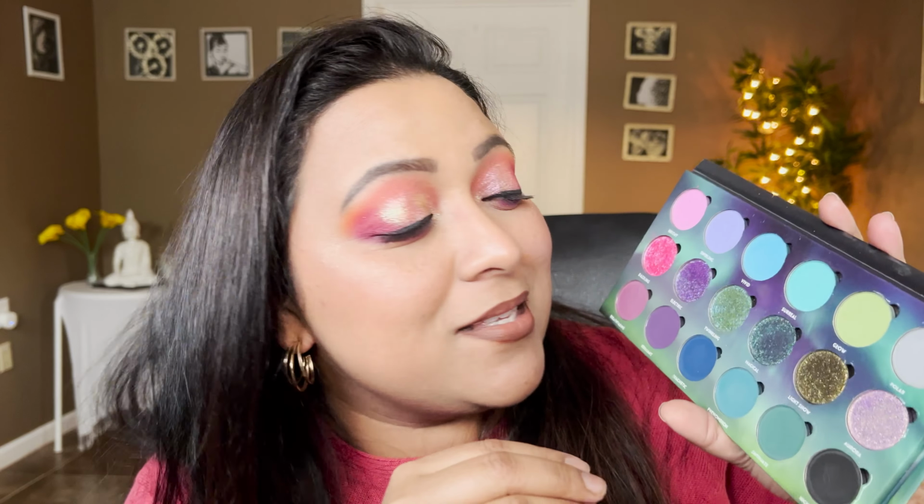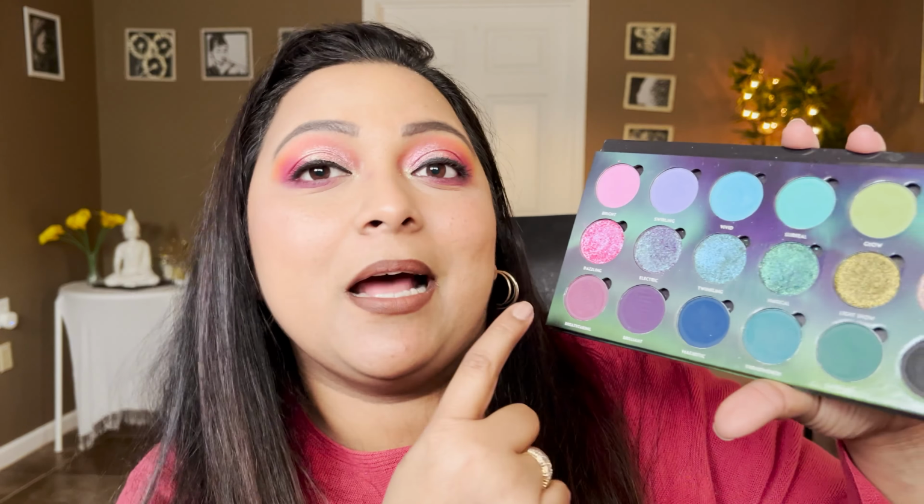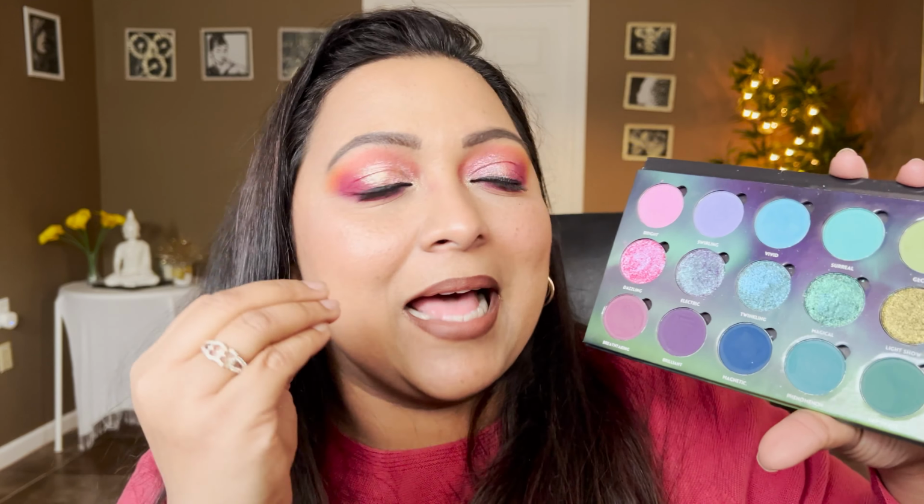I cannot recommend this enough, and generally, even when I'm going to the office, I deepen out my outer corners with one of these shades, and that gives that interest of color to the eye, and then I just pop a neutral on the crease and then a colorful shimmer on the eyelid, and that's what I do. And now you might have guessed what my number one is.